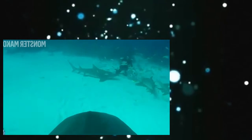Escorted by remoras, Pickles circles the divers. The cameras are angled just right, but the clamp pressure is still not enough. After a few minutes, the rig falls off again, and it's back to the drawing board.